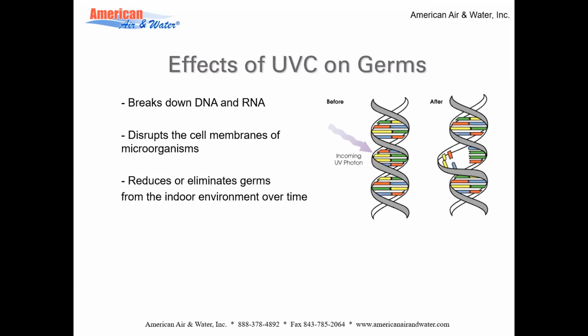If the microbes are irradiated with enough germicidal UV, their cell membranes are disrupted and then they die.